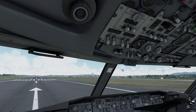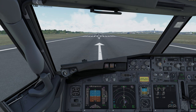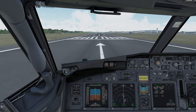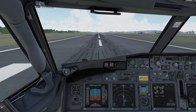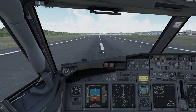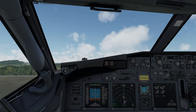Strobes on, landing lights coming on. Clock. Go 40%. Go, go. Here it's coming up.